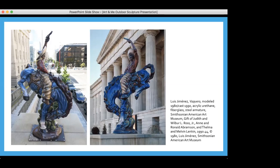So Laura, one of the things that I'm seeing in the comments is someone says they see a cowboy. Yes, very perceptive. So actually, this is called Vaquero by Luis Jimenez. And vaquero is actually Spanish for cowboy. So this figure here is a cowboy. Are they noticing anything else? Someone said big blue horse. Yes. So the cowboy is riding a big blue horse.